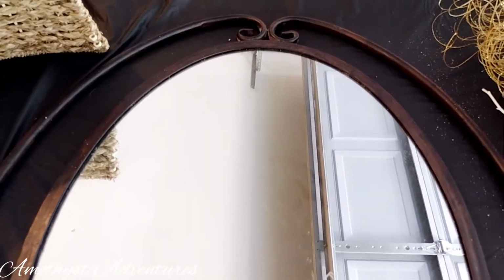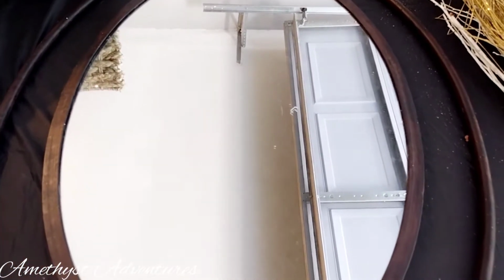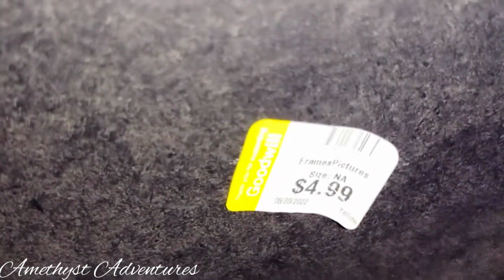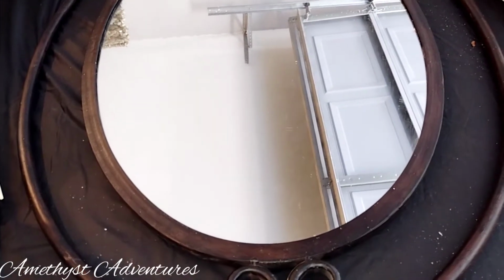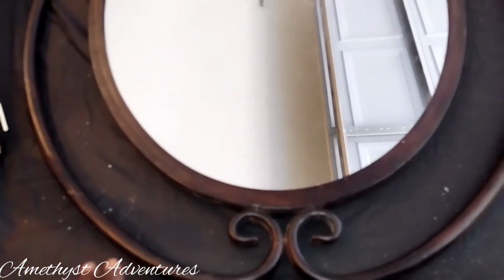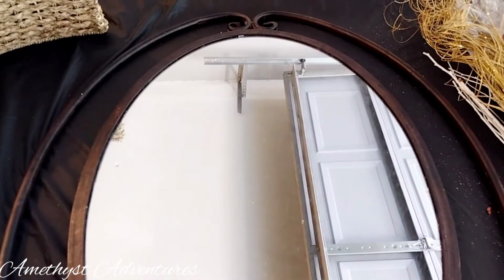From Goodwill as well, I hope you can make this out. This gorgeosity right here, honey. Yes! You will never believe this was $4.99. And let me flip it over and show you the price tag. $4.99. And I swear, it looks brand spanking new. Now, I could change the color in some way, but I love this brown tone on it. And I think I'm gonna use it just the way it is.